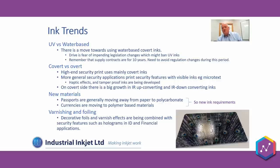The security printing industry materials are changing. So passports and currency are moving from paper to polycarbonate. That means new inks are required. You're not going to use the same inks on polycarbonate as used on paper. That's an opportunity for us. If they need to change the ink anyway, perhaps it's time they should look at inkjet. There's also a lot of varnish effects and foil effects, so things like holograms or a combination of hologram and some inkjet printing. This seems to be quite growing at the moment, particularly with finance, credit cards, financial cards.